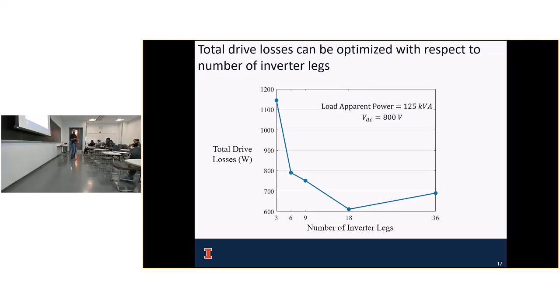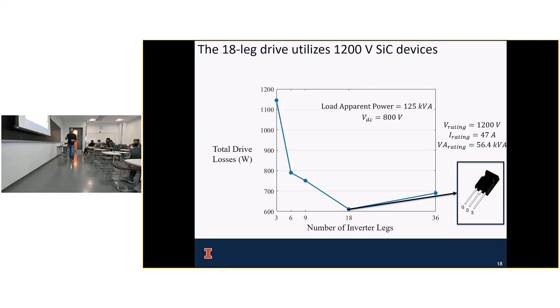Okay, I'm going to take a look at some of these designs specifically. For example, this is the 18-leg drive. It uses a silicon carbide switch. I'm assuming the DC bus voltage is 800 volts, based on the trend of EVs. They're going to higher voltage. 800 is a reasonable number based on the targets of the DOE. And the load apparent power is 125 kVA. What you can see here is that the rating of the switch is about 1.5 times the DC bus voltage.